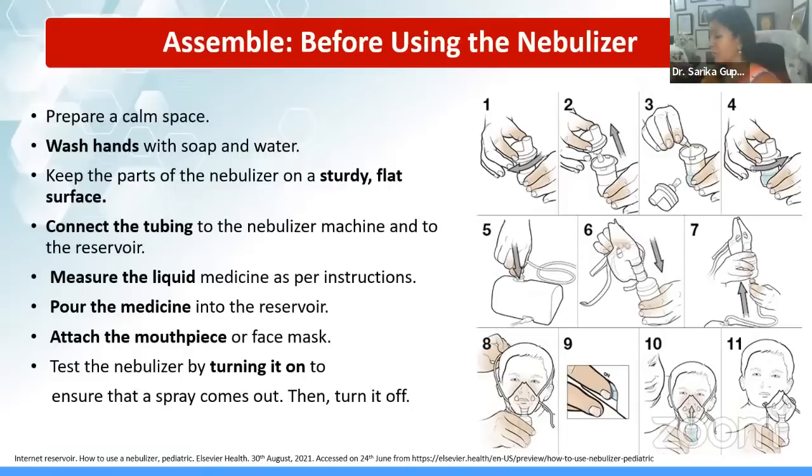Now, measure the amount of liquid medicine you need to give, open the reservoir, and put the medicine inside it. Reassemble it and connect the face mask and apply it to the patient's face for taking the medication. Anything left? Just as cooking can't be done without having the gas stove on, here also the nebulizer will not work if you have not turned it on. You have to connect this switch to the socket and turn it on. Only then is the nebulizer going to work.